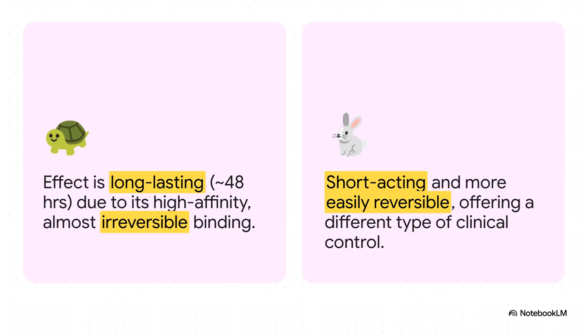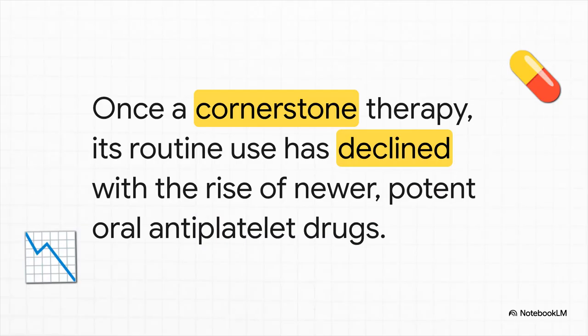That's a huge contrast to other similar drugs, which are designed to be short-acting and easily reversible, giving doctors a different kind of control. And because of that incredible power and those long-lasting effects, you don't really see it used routinely anymore. These days, we have newer, really good antiplatelet pills that are just easier and safer to manage for most standard procedures. So, Abciximab is no longer the go-to choice for every single patient.